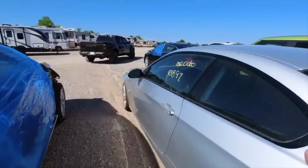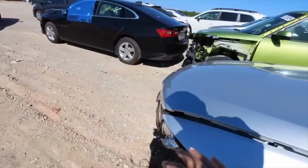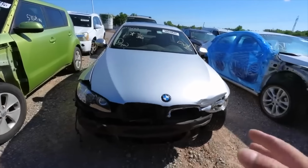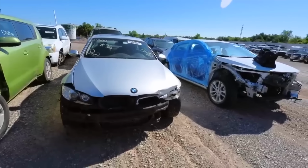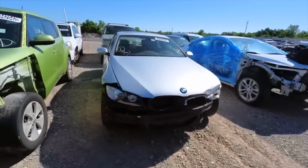And with only 43,000 miles on the odometer, this is probably a good one, but I needed to see how bad the front end was. I suspect frame damage because, if you look at it, it looks like the whole front end has been shifted, and from the pictures you just can't see the whole story, so you really need to come out here.